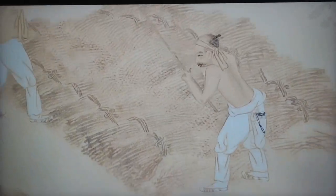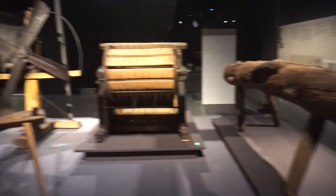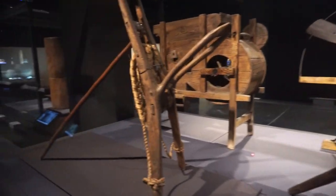See the evolution of the tools where you just bash it and then get slightly more advanced. You get machines to do it for you. Yeah, even better.